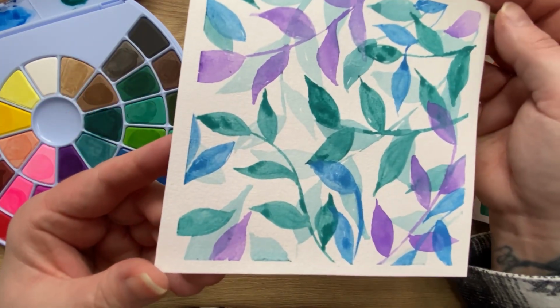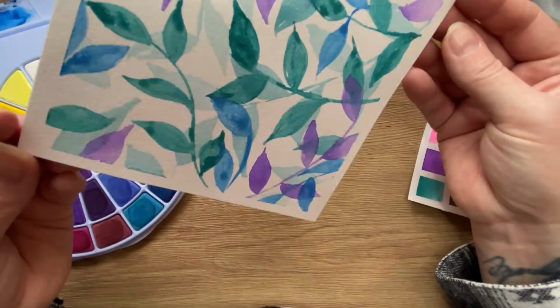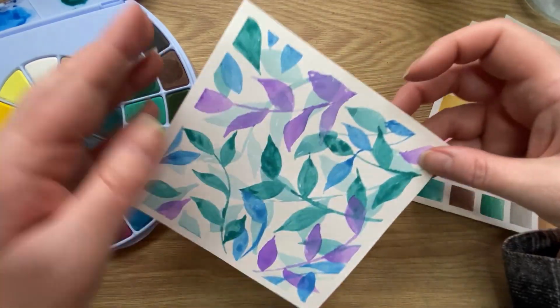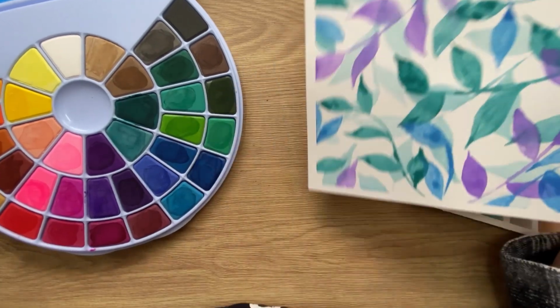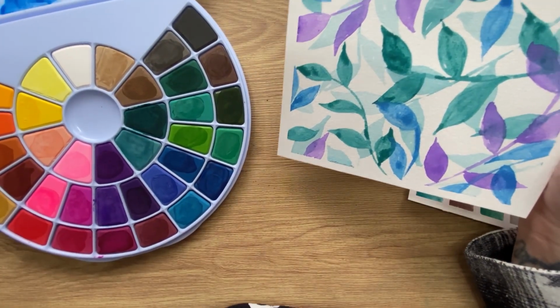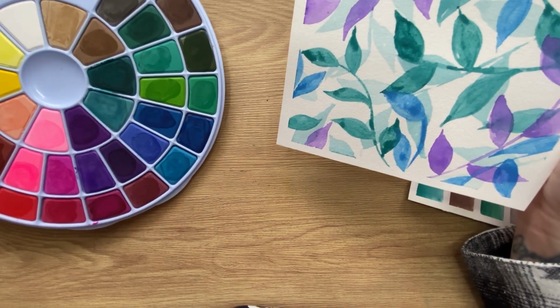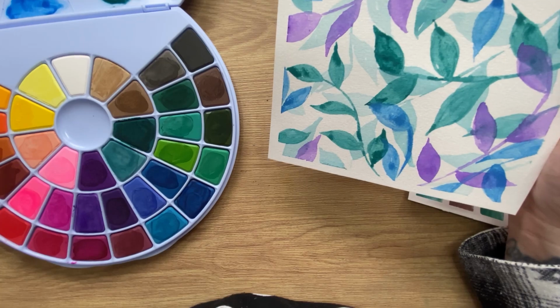I'm going to give you my very honest review about these watercolours. I wouldn't recommend them, let's be honest. They're not great. I think these are definitely like the children's watercolours you get in any shop that sells children's art supplies. I don't even know where to start.